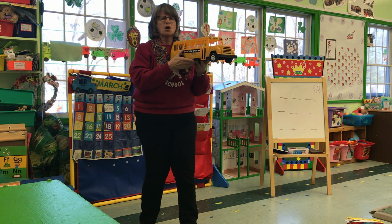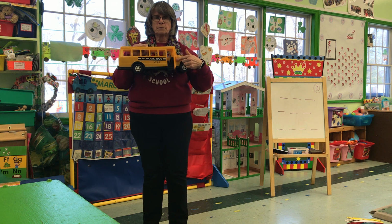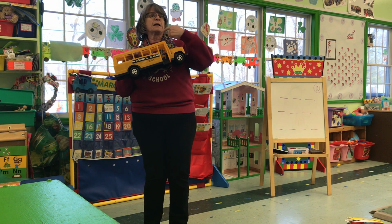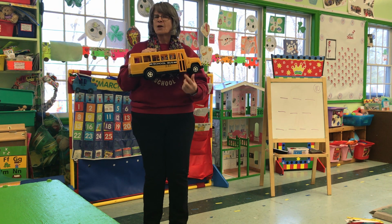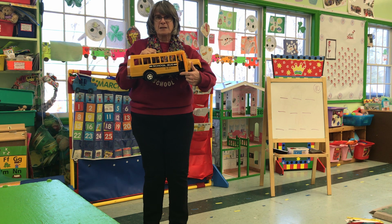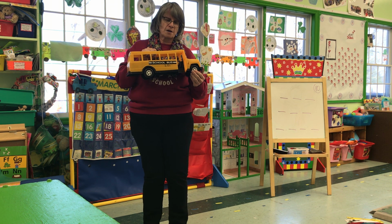The bus is such a cool way to get to school. Now, there's only one door. Your car has lots of doors. Front doors, back doors, some of you can get in through the trunk. The bus, only one door. And it's a big step up. You're going to have to step up and hold on to a railing because the bus is higher than all the other cars on the road.